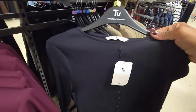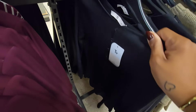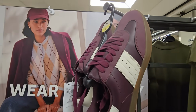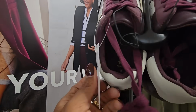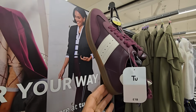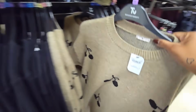And next we have some staples, kind of an elevated staple. So this was a ribbed long sleeve top with that little bit of lettuce hem sort of frilling going down the front of the top there, and that was coming in at £10. I think this came in another colour as well, which you may see as we go through the store. And then we had these trainers here, which were coming in at £18, a nice burgundy colour with that brown sole and that white sort of strip going down the side of them.